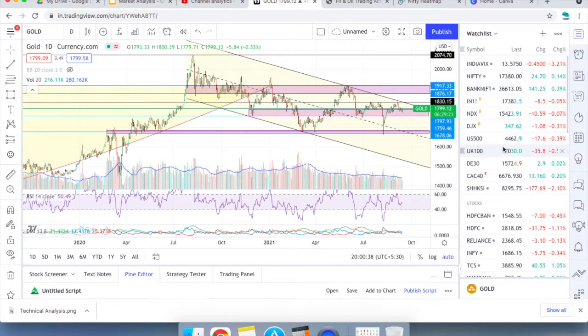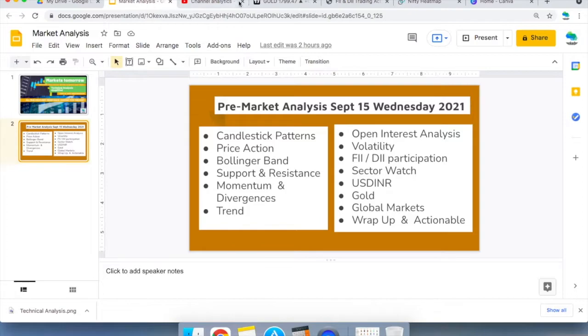And in US markets, if you see, there is slight bearishness or a flattish market on all the indexes, Nasdaq, Dow Jones, and S&P 500. The UK market also is slightly bearish and flat, right? So overall, no big moves are seen anywhere. You'll have to check that next day, right? Yeah.